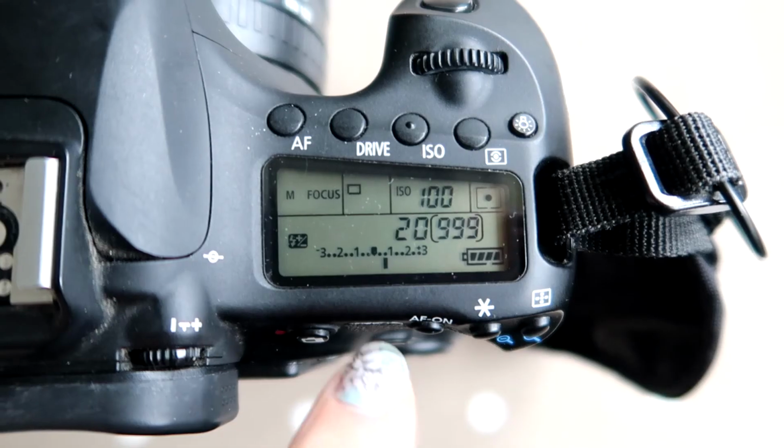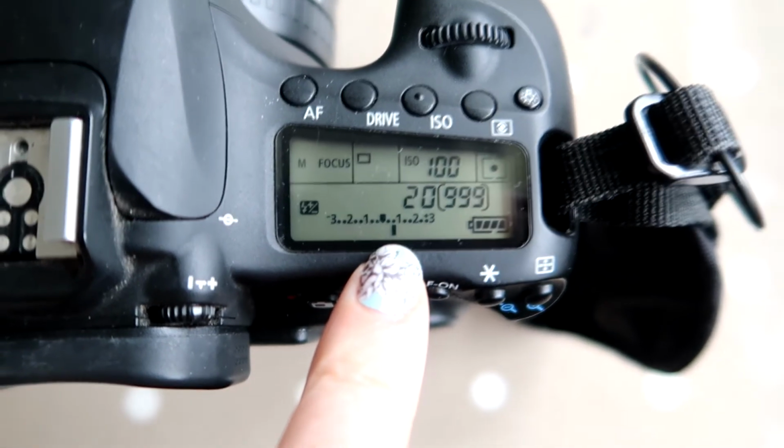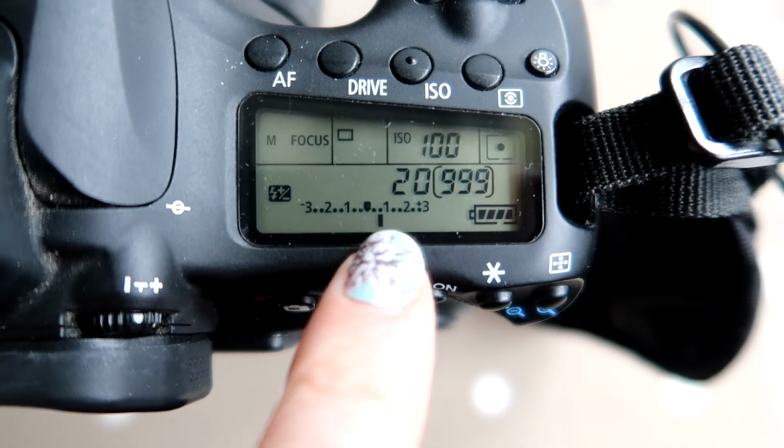I don't know about other cameras, but Canon cameras tend to want to underexpose slightly. So I have my camera set up to overexpose by at least a third, usually 2/3 of a stop. That's just how it's set all the time. So I'm already starting with a slightly brighter image.